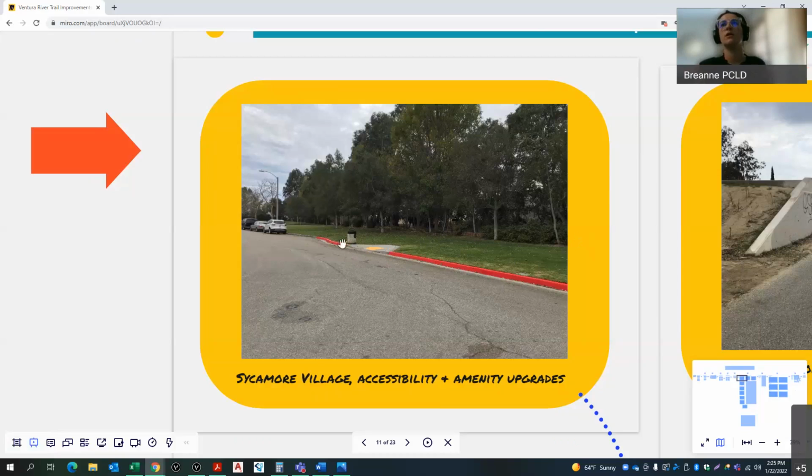We're also including new trash cans at this location. Throughout the project, one of the continuous elements is adding trash cans. These would be trash cans that can hold 2 to 3 months worth of trash, so it's not something that's going to overflow easily, and it is easier for the city to maintain in a timely fashion.